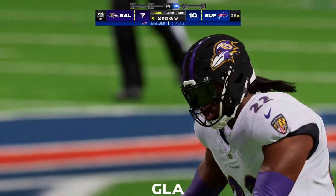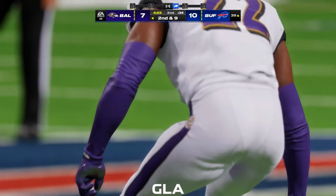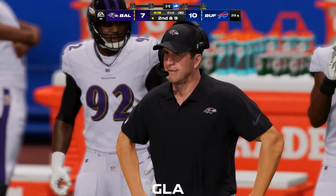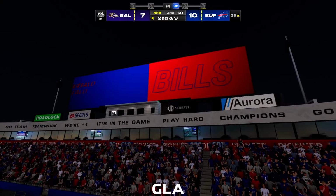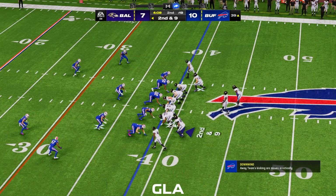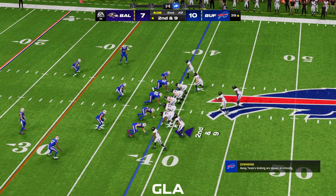Tackle made there by Matt Milano. Yeah, things were pretty stacked up there in the middle of the line. A lot of bodies, not much space. I think ultimately, he was fortunate to get anything out of that run. Here now, 2nd and 9 from the 39-yard line.